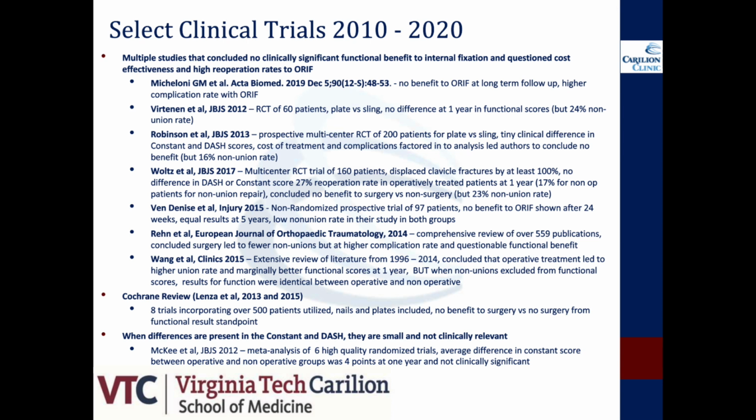And so I think these studies showed relatively similar findings to the COT study, although the conclusions were sometimes different. Some of them concluded there was a benefit to surgery, some of them concluded that there was no benefit to surgery because the functional scores didn't meet clinical significance. I think the one thing that really stands out, though, when you're looking at all these trials is the non-union rate, which was pretty consistently around 15 to 20%.